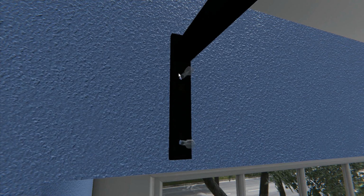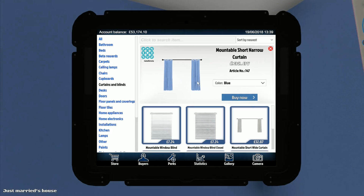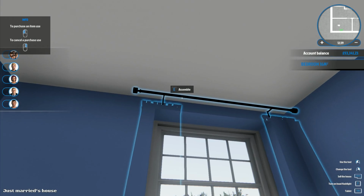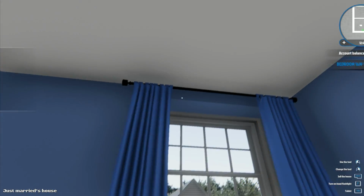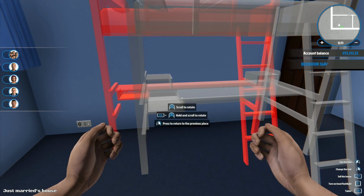Put you back onto the wall. Do that one and that one up. And then go over and do that one and that one up as well. And then we can dump that one onto there. And then we can come over to this side and we can do exactly the same again. Put that one up there. It fits just right. Only just enough room to fit it in there. So we can put that one and that one. And then that one and that one. And then we can put the curtain up. And we're done.